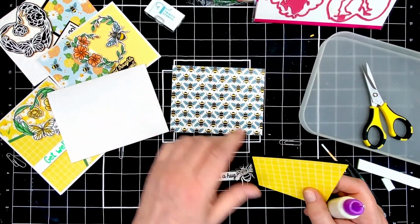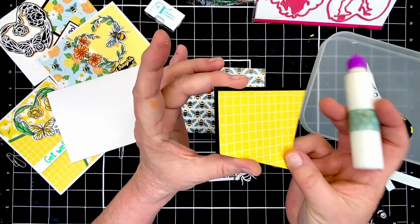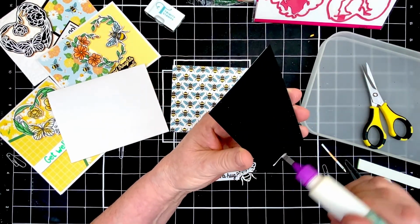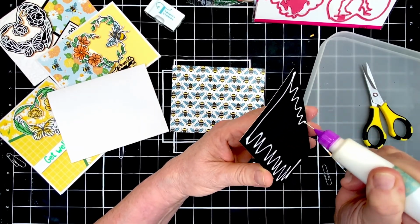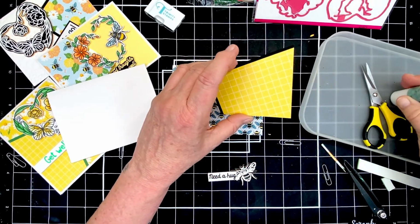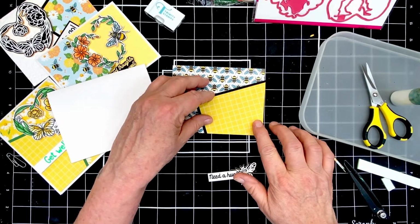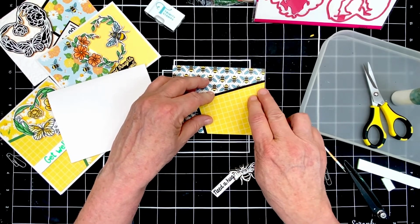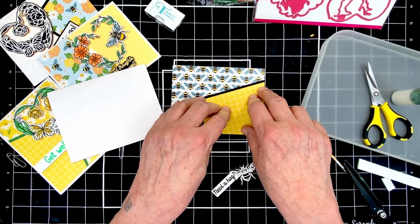I love this paper with the little bees all over it too. And this one I also bordered with black. I think, honestly, the longest part that took me to make these is just coloring the ephemera for them. And if you have already ready-made ephemera, these are a quick make.